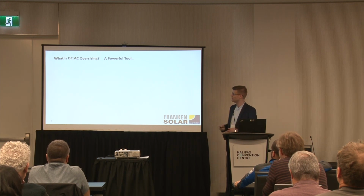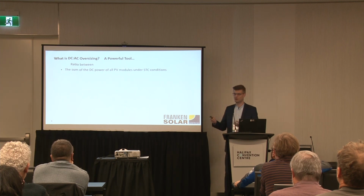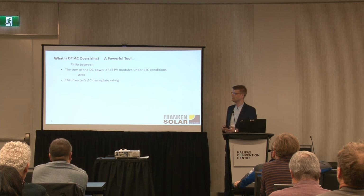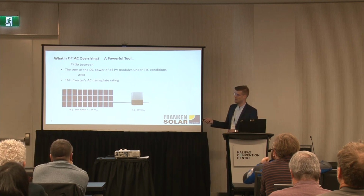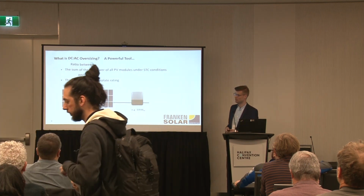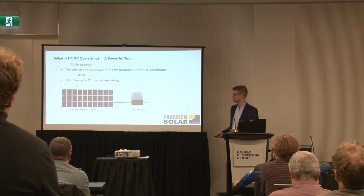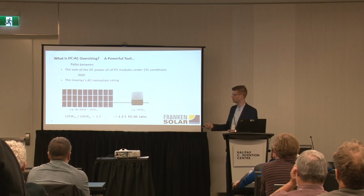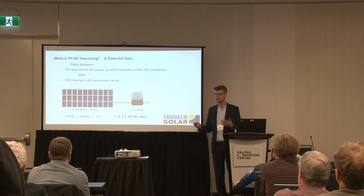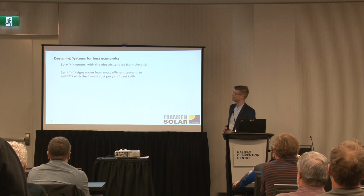So first of all, just to set the base, what is DC to AC ratio? Very simple. It's the total sum of all the DC of your solar modules and in relation the inverter's AC nameplate capacity. Very quick picture here. We have a sample system of, let's say, 12 kilowatts, 30 modules, each 400 watts, and we connect that to a, for example, 10 kilowatt inverter. At that point, simple math, 12 over 10 is 1.2, so our DC to AC ratio is 1.2 to 1, just as a very quick start.